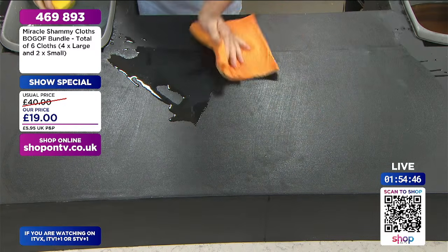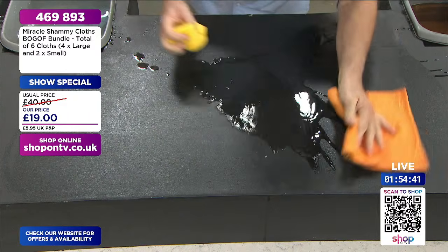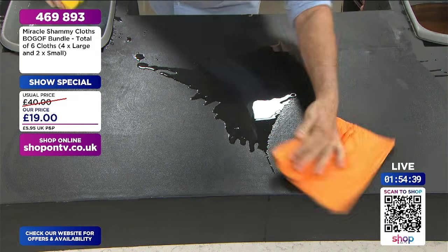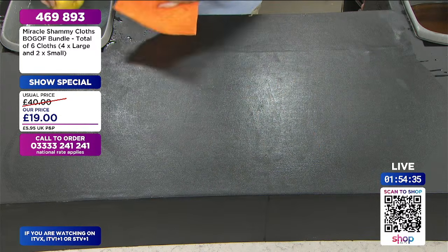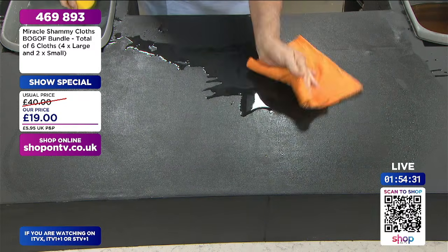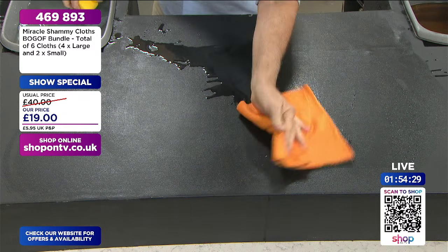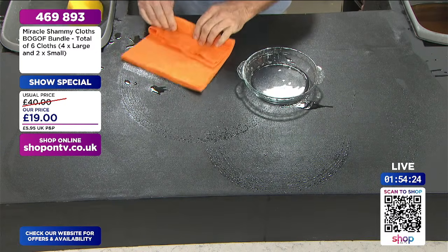When they get dirty, they go in the washing machine. No dirt, no scratches. Inside the home, as a dishcloth, it's the best you'll ever use. Cut them into quarters to use around the home. There's one thing I haven't done to it yet. Did you notice? Did you notice, viewer? What hasn't he done? He hasn't squeezed it, hasn't wrung it out. That's right. Now let's show you what we got.